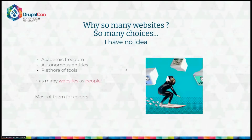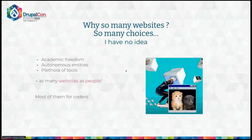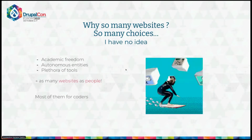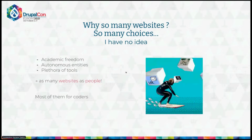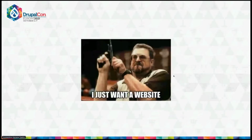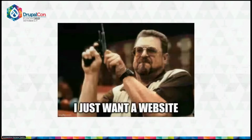And most of those tools are for coders. So the average site builder that would come to our service is going to come to us with a feeling of: I just want a website. Can I get one? Please. This is what we have to provide. This is the need that we have to serve. I think that this slide very funnily summarizes essentially the main feeling that we have to serve with this infrastructure.